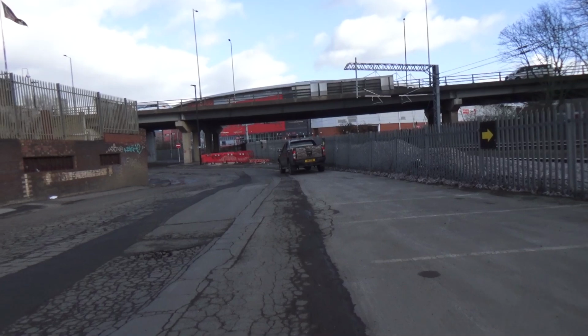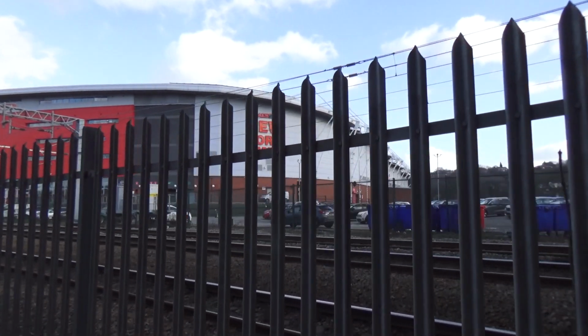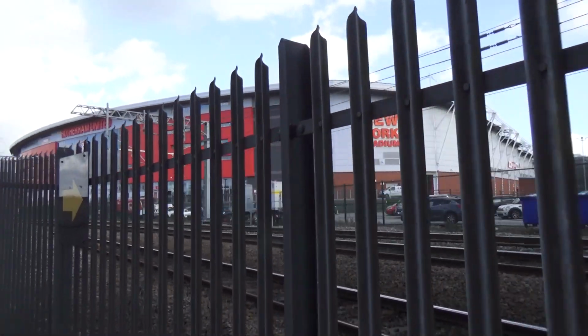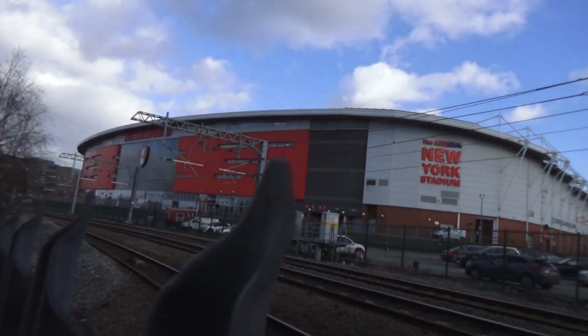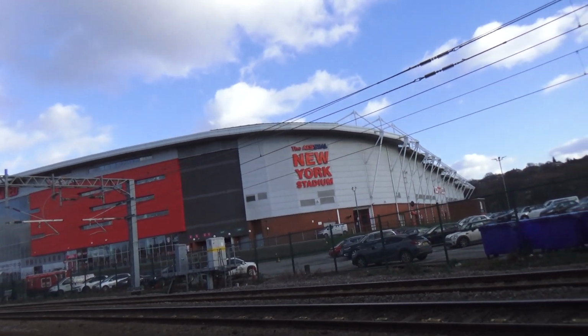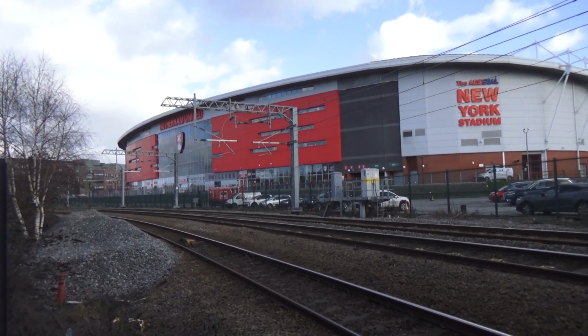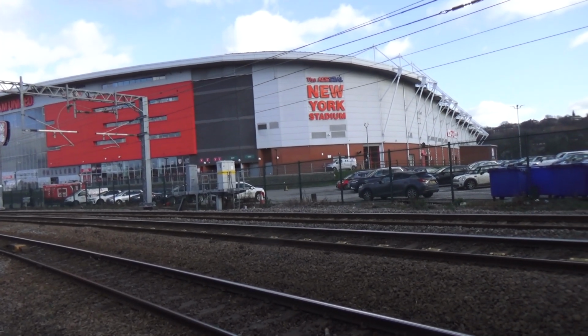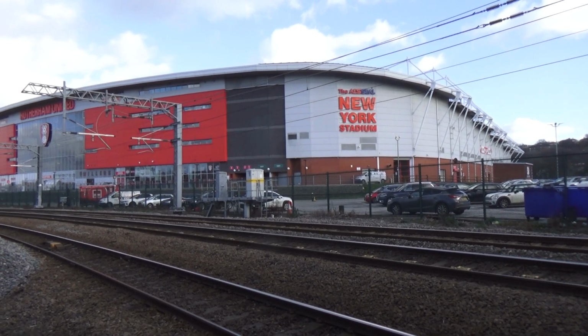Get a bit close up to New York Stadium anyway. So there's a more close-up view of the New York Stadium. So see if I can show it. Yeah, there. I can't. So that's the New York Stadium. So that's it. End of my video. I'll do an extra video on this.